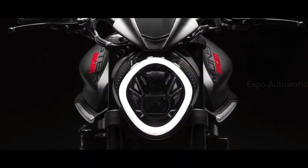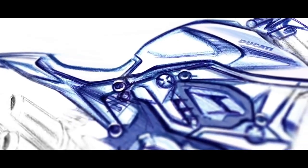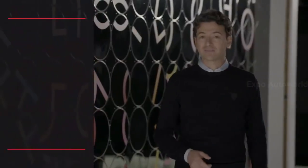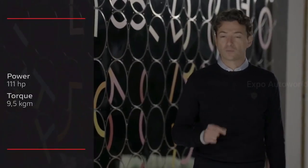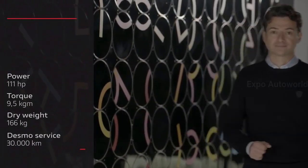There are no unnecessary components or frills. The Monster, in this case, follows the original recipe from 1993. We have only the components necessary for riding: the engine, a seat, the tank, the handlebar. Nothing more. Let's summarize the Monster's main numbers. Maximum power of 111 horsepower, a torque of 9.5 kgm, with a dry weight of only 166 kilograms. And the Desmo service, the interval to check the valve clearance, is every 30,000 kilometers.